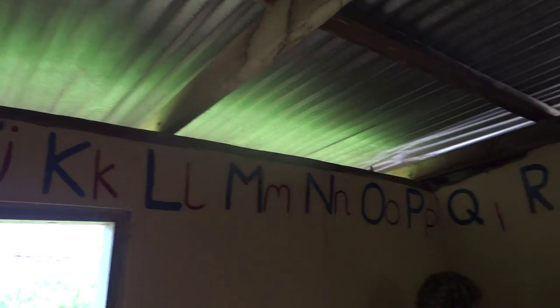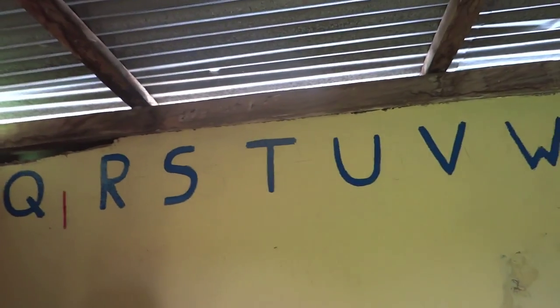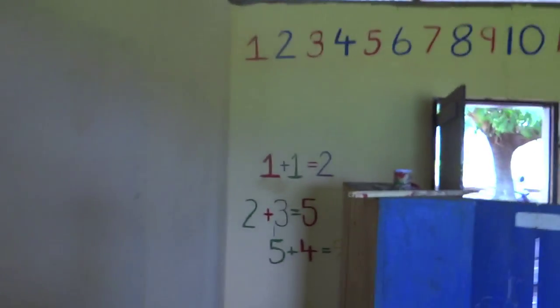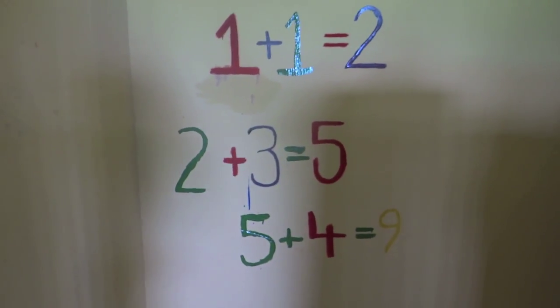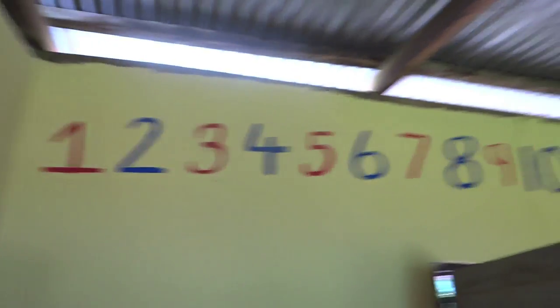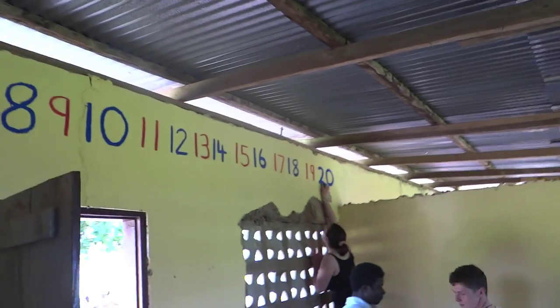And you can just see they're painting the numbers next door. So we've got the letters going on all around here and just finishing them off going around the corner. We've got a couple of sums on the wall down here, which thankfully they're all right. And then the numbers going along the top there, 1 to 20.